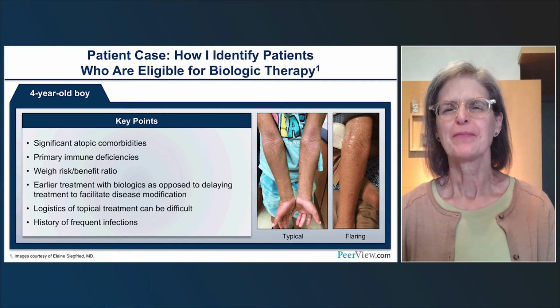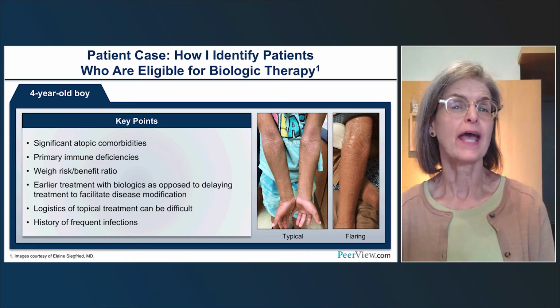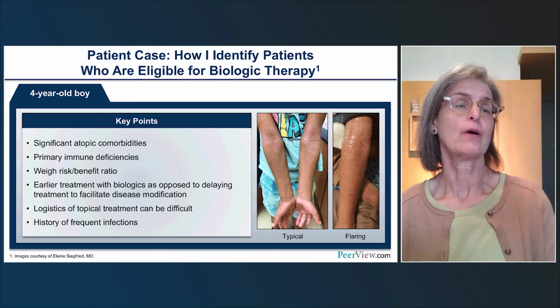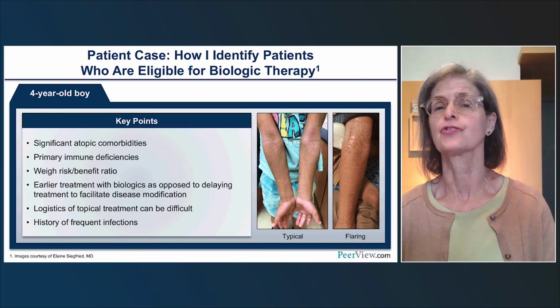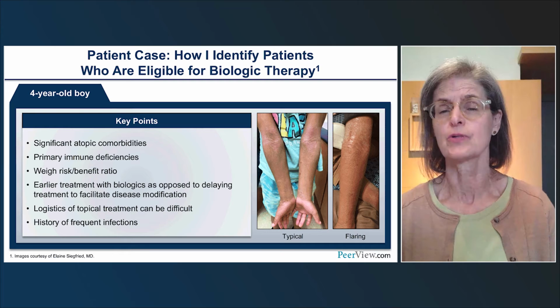One final parameter that I think about in deciding which patients are eligible for biologic therapy is truly their history of frequent infections. And prior to having availability of this targeted type of treatment, I had no other choices but to put children on immunosuppressive therapies. And these included children who had recurrent herpes or severe molluscum or recurrent strep infections, otitis media, history of pneumonia.